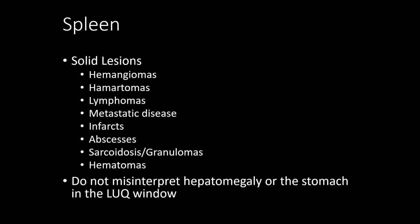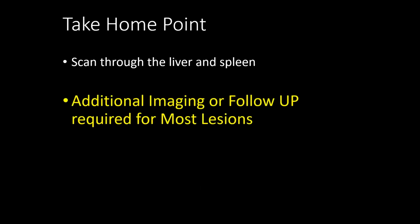And don't misinterpret hepatomegaly or the stomach in the left upper quadrant window. So when you see that kind of weird top to the spleen, you realize it's actually the liver reaching over and engulfing the spleen. So you want to say, wow, that's really big hepatomegaly, not there's something wrong with the spleen. And then, of course, you will never mistake the stomach in the left upper quadrant window for free fluid, because you have to tilt the probe backward or angle it posterior so that you can actually see the kidney.